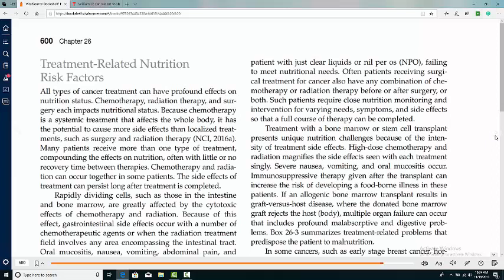Treatment. All types of cancer treatment can have profound effects on nutrition status. So the disease itself is an issue. The treatment is a whole other level of issue, right? I know that a lot of people have probably heard that juicing is wise, so let me touch on that.